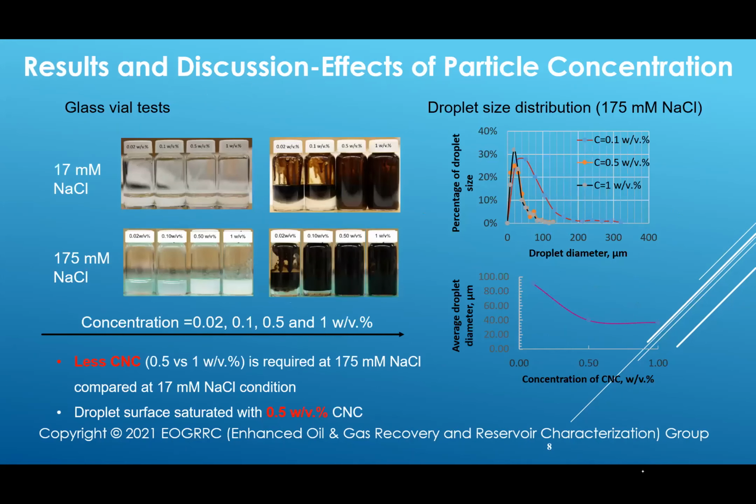The effect of CNC concentration on the emulsion stability was studied to find any possible threshold value. 1% of CNC was required for a stable emulsion at the low salinity condition of 17 millimolar sodium chloride, while 0.5% of CNC was needed at the high salinity condition of 175 millimolar sodium chloride. For a quantitative study of concentration effects, emulsion droplet size distributions with different CNC particle concentrations were obtained using ImageJ software. The distributions show that the droplet diameter decreased with increasing CNC concentrations, and the average droplet diameter becomes almost constant once the CNC concentration exceeded 0.5 weight volume percentage.